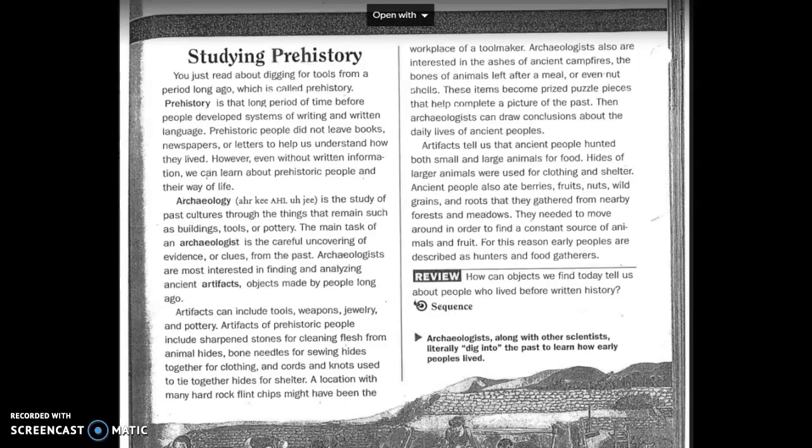A location with many hard rock flint chips might have been the workplace of a tool maker. Archaeologists are also interested in the ashes of ancient campfires, the bones of animals left after a meal, or even nutshells. These items become prized puzzle pieces that help complete a picture of the past. Then, archaeologists can draw conclusions about the daily lives of ancient peoples.